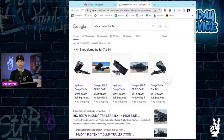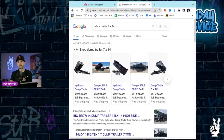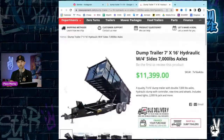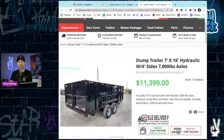This is what the trailers look like right here. Mine's like this, 12,000. I paid $12,000 for mine. This is what they do. These are what people rent for $75 to $125 a day. They have a little button in here. It dumps all the stuff out, saves them tons of money on labor. People love these trailers. They're amazing. You can rent this for $75 to $125 a day, depending on the time of the year.